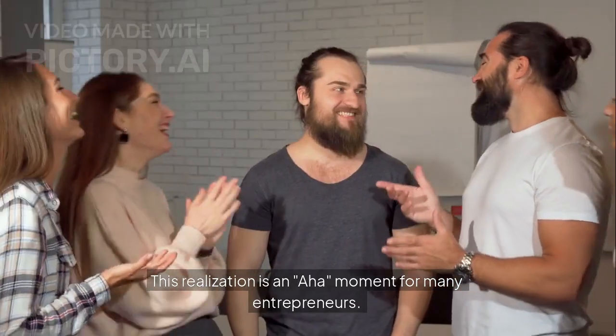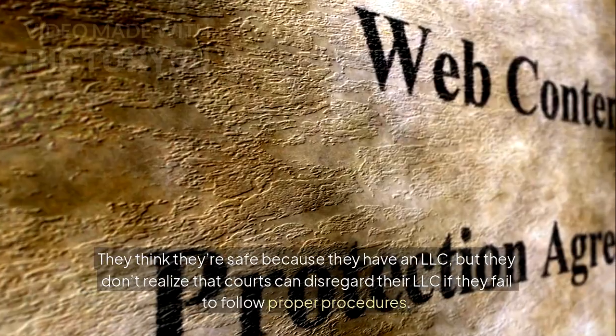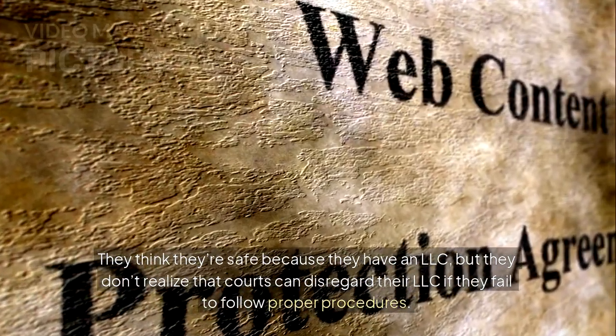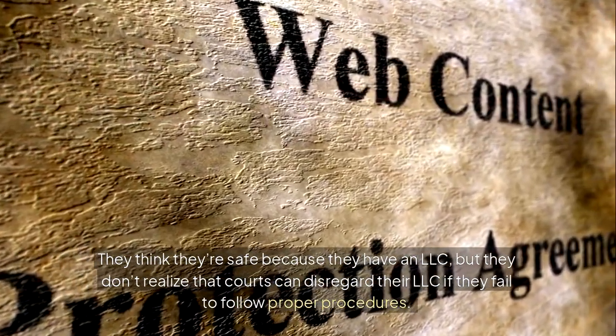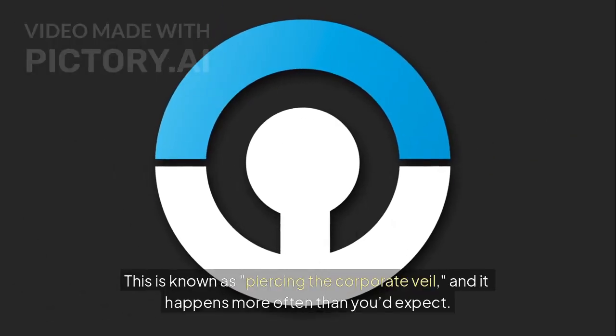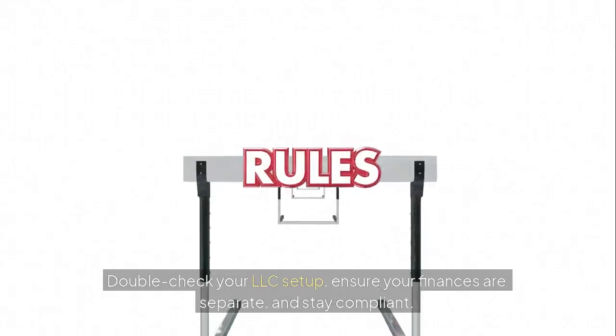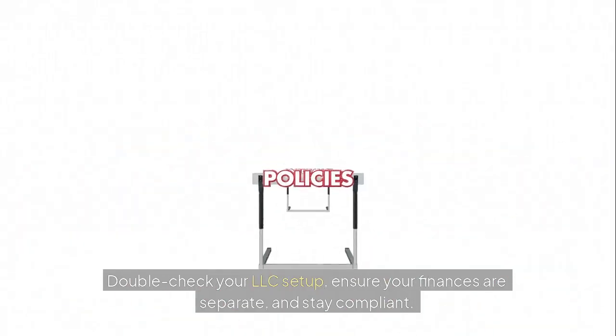This realization is an aha moment for many entrepreneurs. They think they're safe because they have an LLC, but they don't realize that courts can disregard their LLC if they fail to follow proper procedures. This is known as piercing the corporate veil, and it happens more often than you'd expect. Now that you know the most critical mistake to avoid, take action. Double check your LLC setup, ensure your finances are separate, and stay compliant.